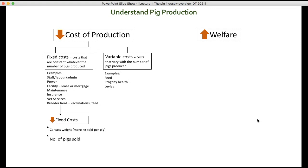So fixed costs. If we want to reduce our cost of production, we really need to do that by reducing our fixed costs. So the way that we do that is we either increase our carcass weight, so we sell more kilos per pig, or we sell more pigs, because then that cost is divided over a larger number of pigs or a larger number of kilos of meat sold, which you'll then obviously be earning more money on.